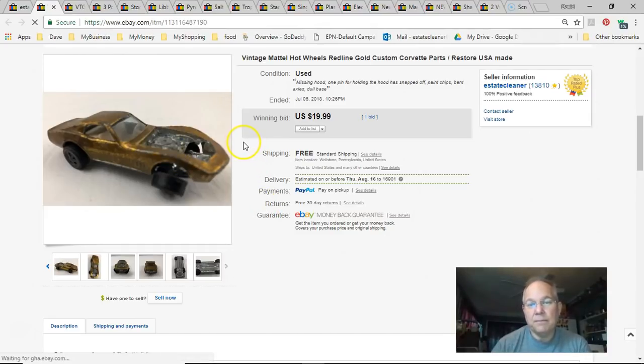If you want to look them up and get more information about them, there's plenty available online. You have to watch out because the red lines were still on them later on, but they're just not as valuable as the early ones. Then I think in the 90s, or the early 2000s, they redid the red lines and started putting them back on the cars again, and they look different. If you don't know any better, you could think you're buying something that's worth money, and it's not really. So, all right, that was that. Next.